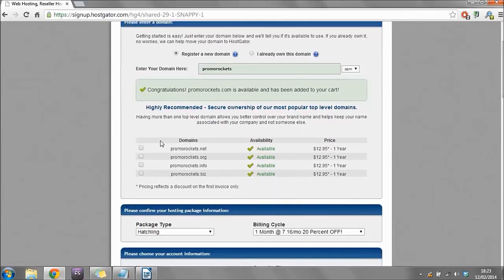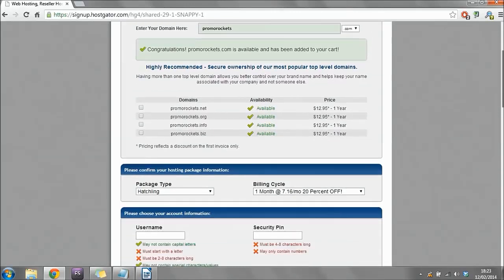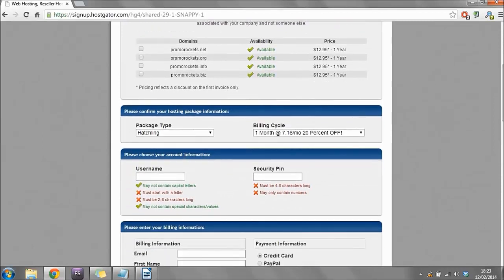Underneath that, it gives you the option to buy other domain extensions as well as the one you've chosen here. So you can buy your website .com as well as .net or .org, but because I just want the .com, I'm going to leave these boxes unchecked. Underneath that, you just want to make sure that your package type and billing cycle are correct. I chose the hatchling plan and 1 month billing cycle, so these are correct.